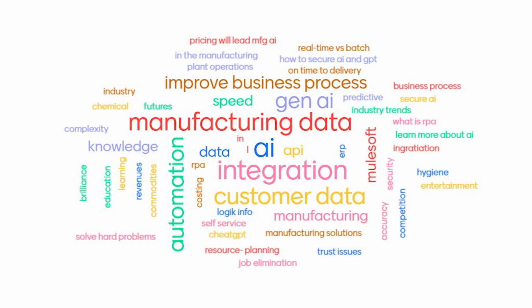Okay, so it looks like everybody's kind of done. And AV guys, can we switch over to the word cloud? So: improve business process, manufacturing data, automation, AI is in the middle, obviously. Speed, integration, Gen AI, competition. So where do we start? That's a lot to unpack. So who put in AI? Because that seems to be the biggest one. Who put in AI? Anybody? A few people for sure. Nobody else wants to raise their hand for that one, right? But everybody put it in. Great audience participation today.